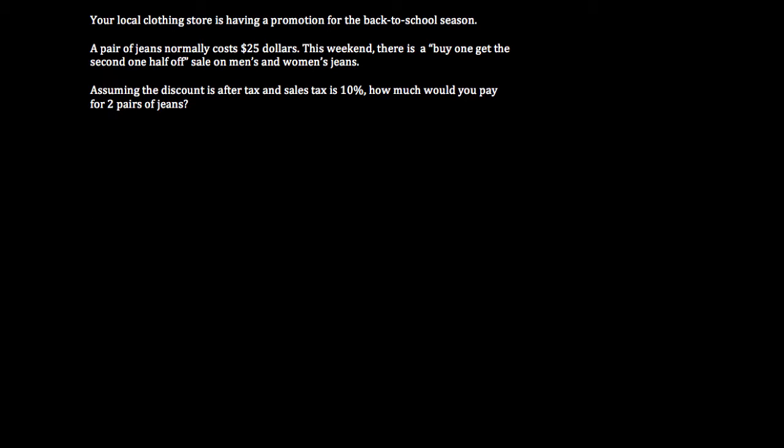So let's start with the first pair of jeans. The first pair costs $25. So the price is $25.